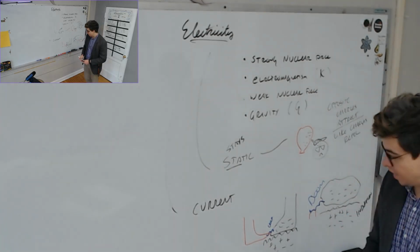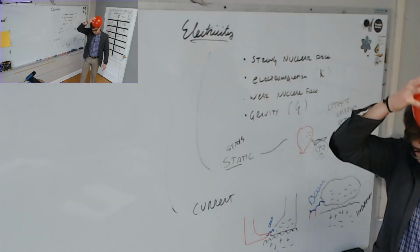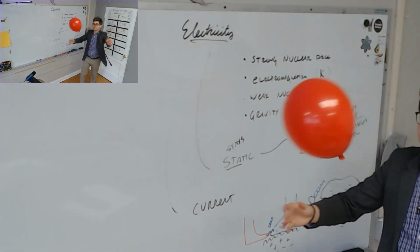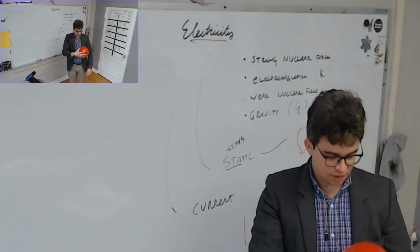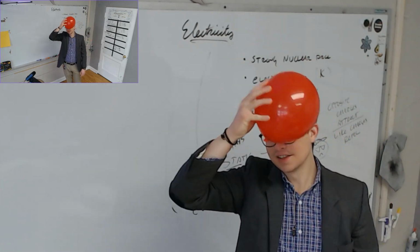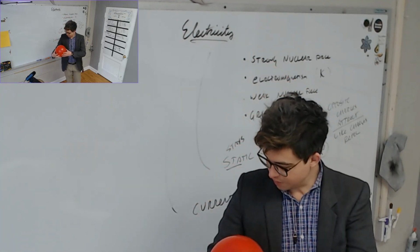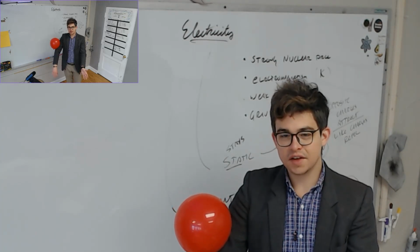And that's why, hopefully, if you get a balloon charged enough, it'll stick here. No. Science has failed me again. Electricity is broken today. I'm trying to charge by induction my sleeve so that there we go. Science is fixed, and it's a miracle.